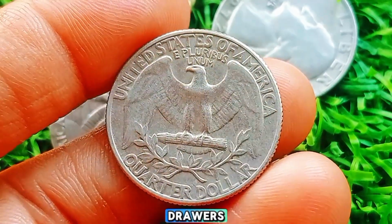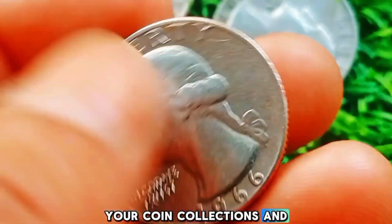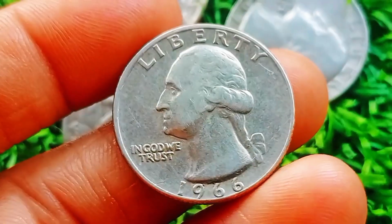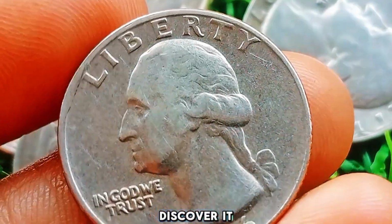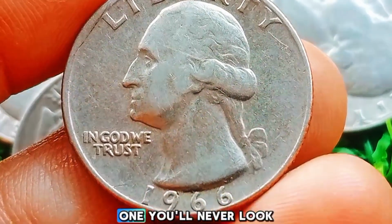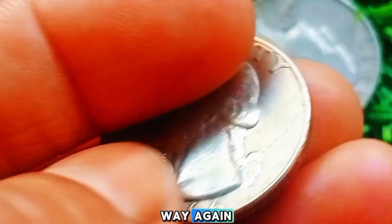So go check your drawers, your coin collections, and even that old piggy bank. Because the next rare gem might be sitting there, waiting for you to discover it. And if you find one, you'll never look at quarters the same way again.